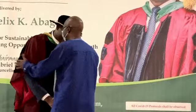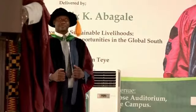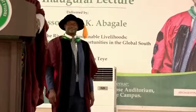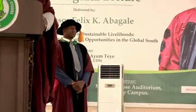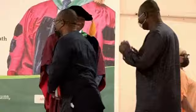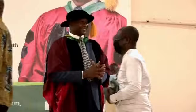So, all the associate professors around, please join once and for all. Those who are handled with the baton too. Bring this so that after sitting down for 2 hours, I'm sure. So we follow up with the political leaders, the regional ministers around. Please join them.